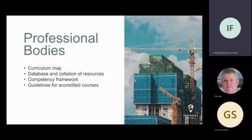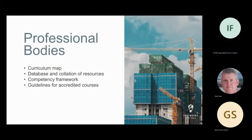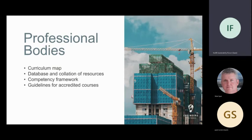Professional bodies. Now, we're working with the Royal Academy of Engineering, we're working with the Engineering Professors Council, and PEIs that we've started a conversation with, about how you map the curriculum in universities so that we can find a way of saying, how do you put sustainability into each stage of the curriculum in different undergraduate and maybe even second degree, high level degree courses. We're working on a database of resources they can use for that educational process. The competency framework obviously feeds into all of that, and we're working on guidelines for accredited courses. So there's a lot happening there.